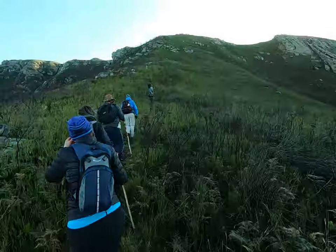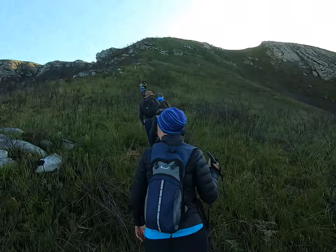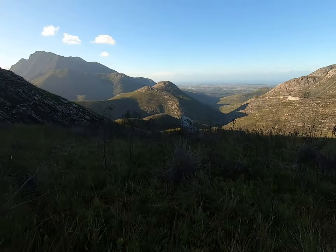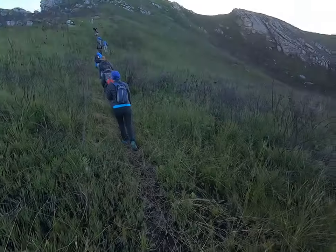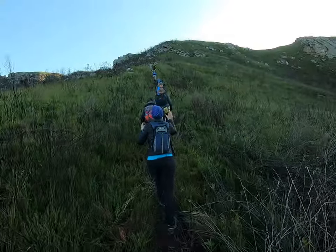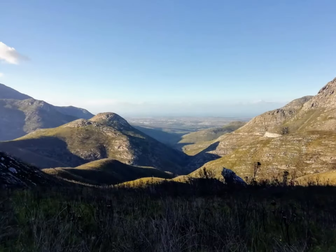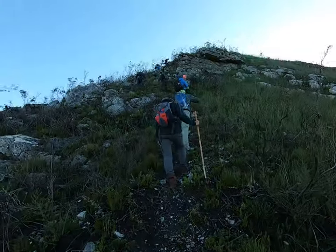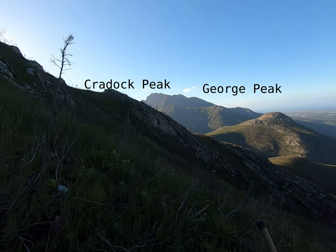Another 5 minutes down the path, and another uphill coming. But after this, I think we should be on top. You climb nog vanaf, ja. It's about the same going, same steepness, same gradient. It's going up to George Peak, Craddock Peak.